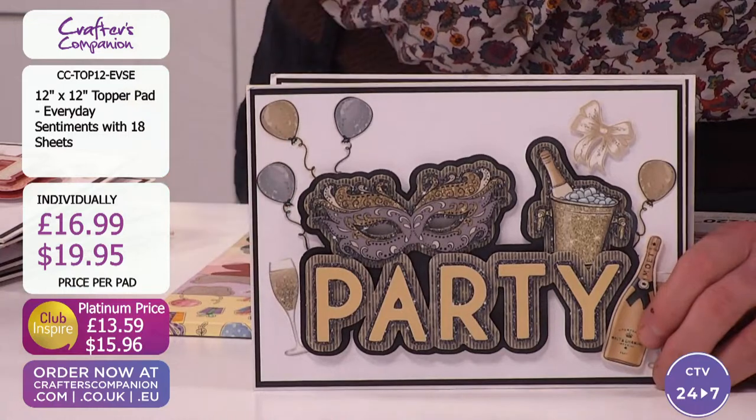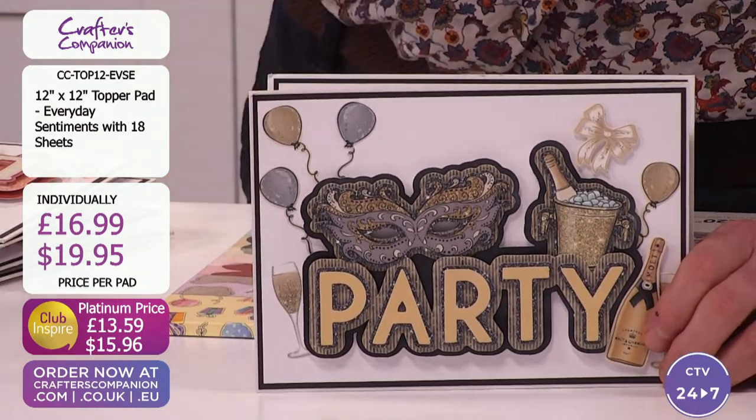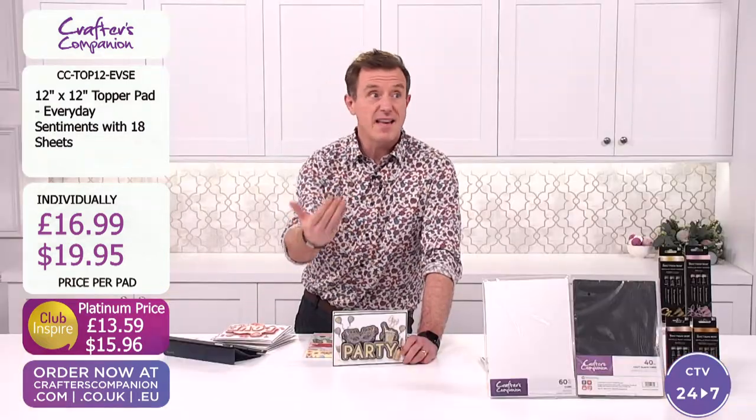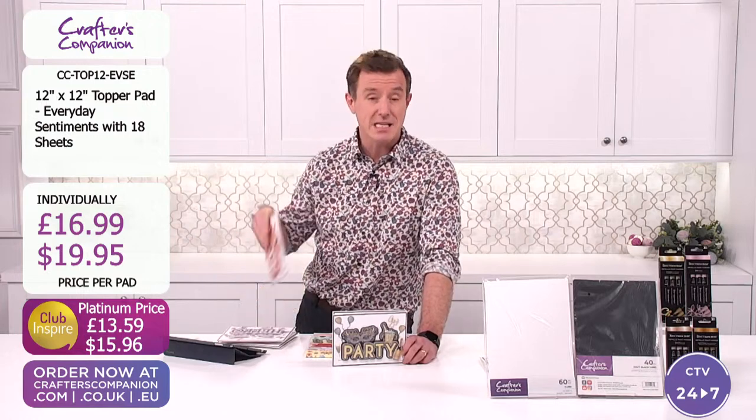A little bit of matting and layering, you're popping this on top, a few little added decorations with the extra bits and pieces that you get. Really simple, easy, quick card making. So, if you're fairly new to crafting, someone like me who just likes to have a go now and again, it's really, really accessible and easy to do.